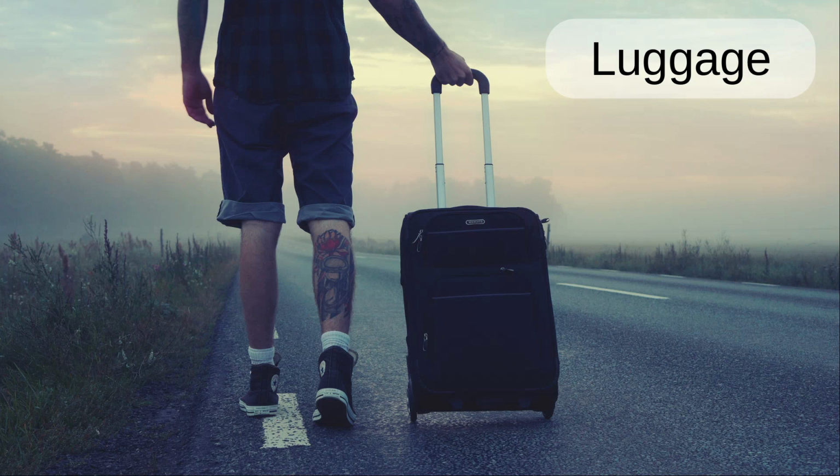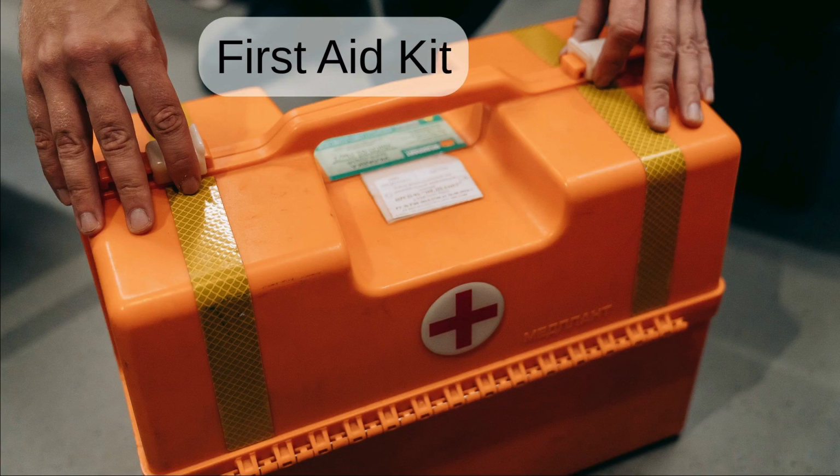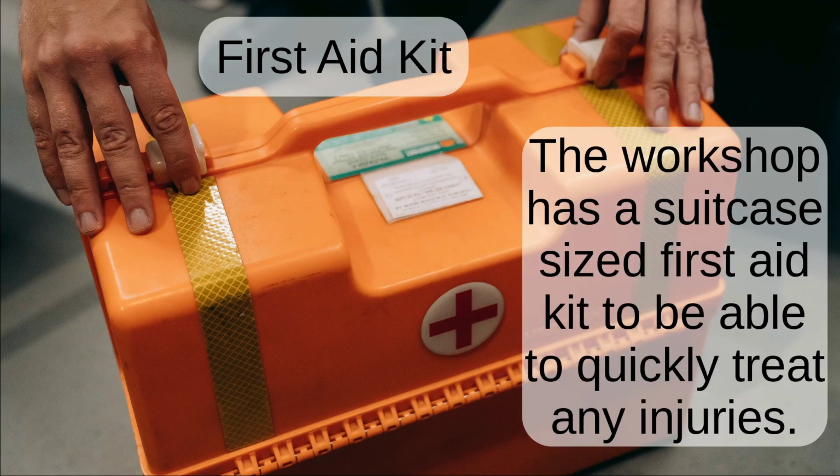Luggage. The man is heading away for the weekend and packed a change of clothes into his luggage. First aid kit. The workshop had a suitcase-sized first aid kit to be able to quickly treat any injuries.